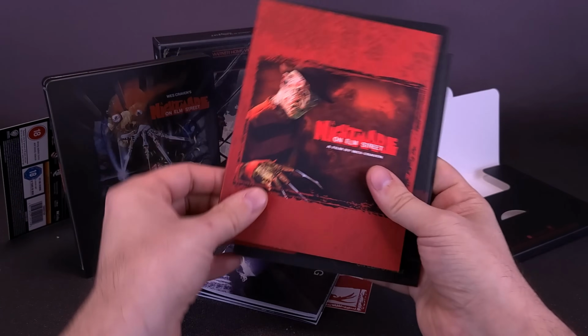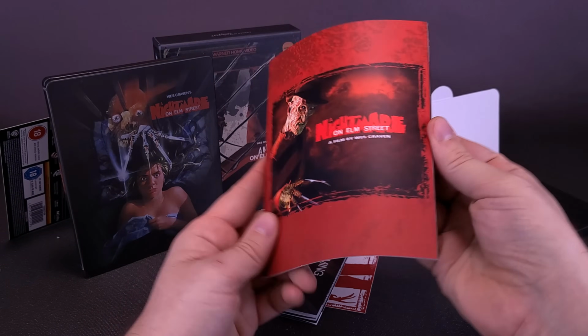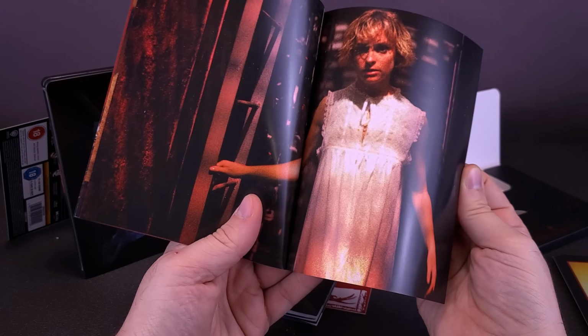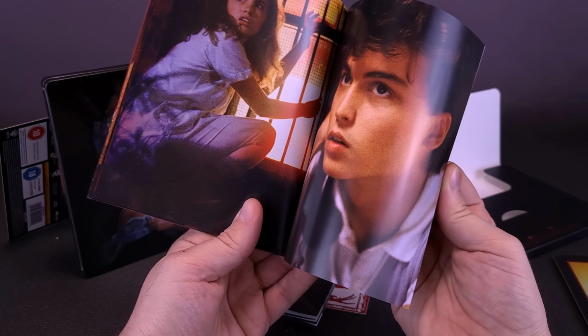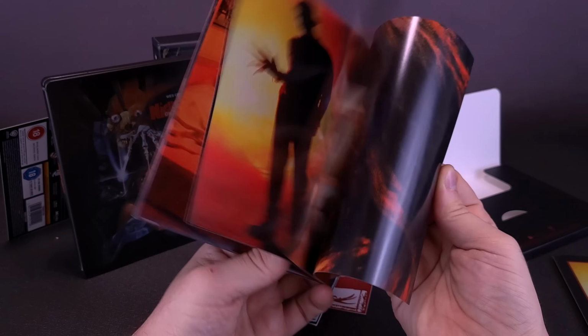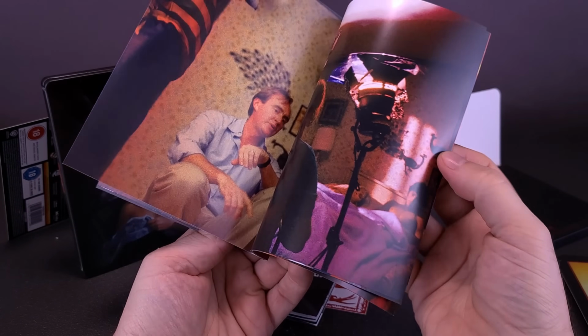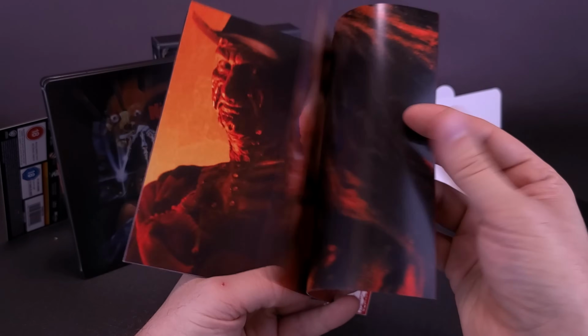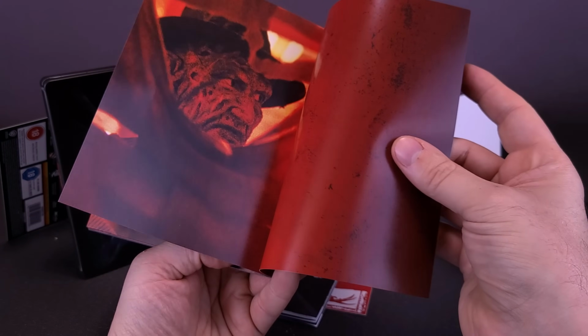Then we've got ourselves some poster cards. Oh, we also got ourselves the booklet. And we'll just flip through this quickly so you guys can see. Not really much in the way of read-ups. There's no behind-the-scenes information. It's basically just like a little mini image book.